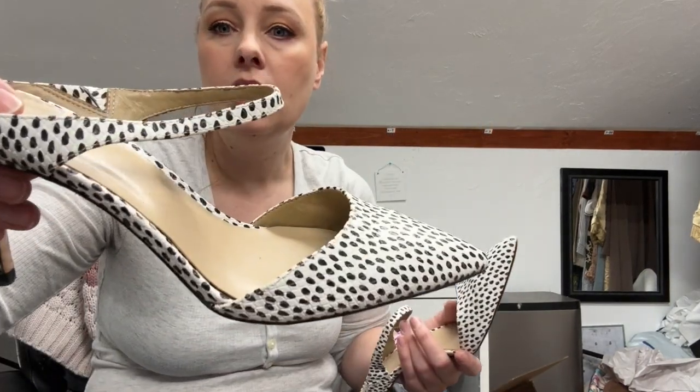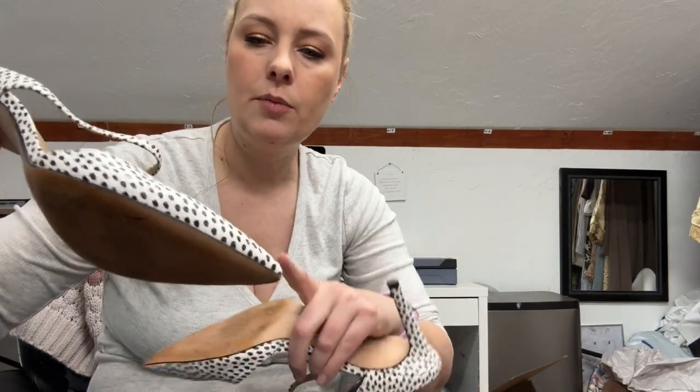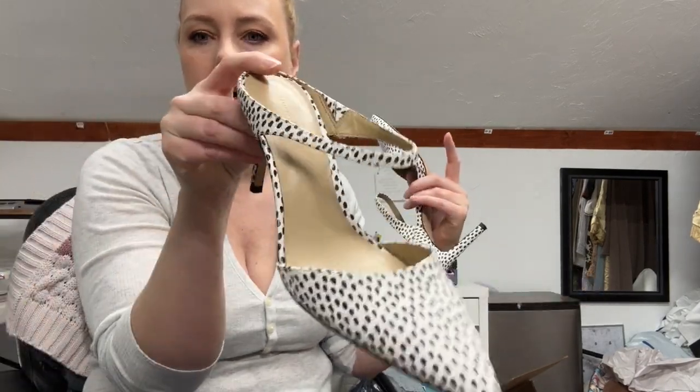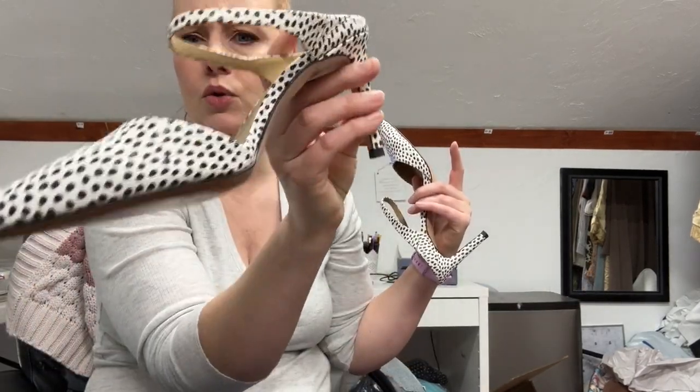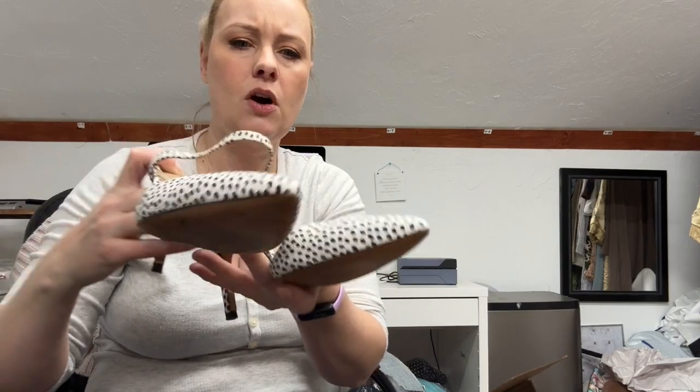And Taylor. Really cute little, I don't even think they're animal print. It's more just like a polka dot print, mule, slip-on mule with a little kitten heel, stiletto kitten heel. These ones are size 8.5 and those are real leather as well. These have some damage. Oh, these are Time and Tru.